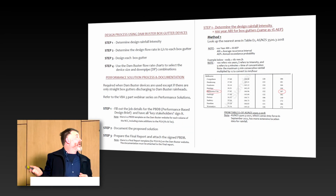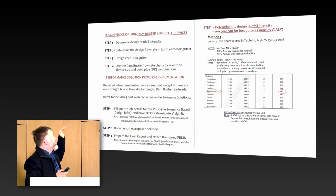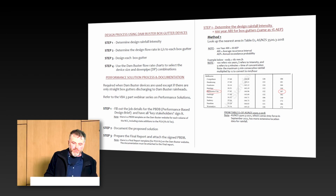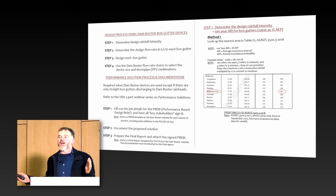Okay, remember we had steps that you had to use. So determine the rainfall design intensity. Okay. Rainfall design intensity is, so, it rained a lot today, didn't it? There's a lot of water around today. Did it rain hard, do you reckon, today? No? No, it was constant rain, okay?